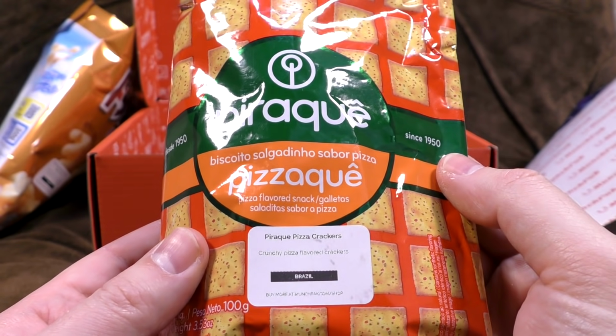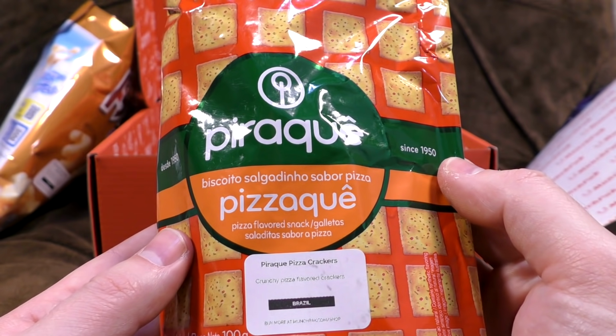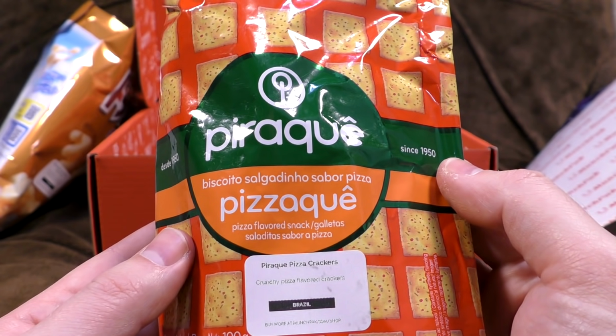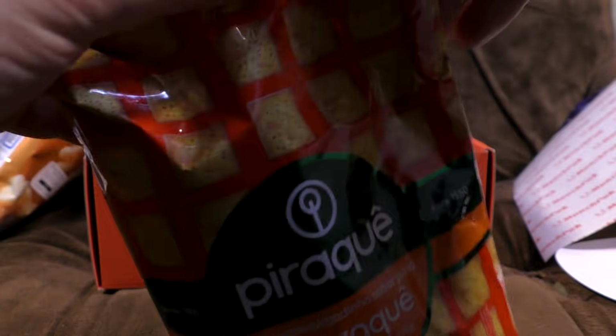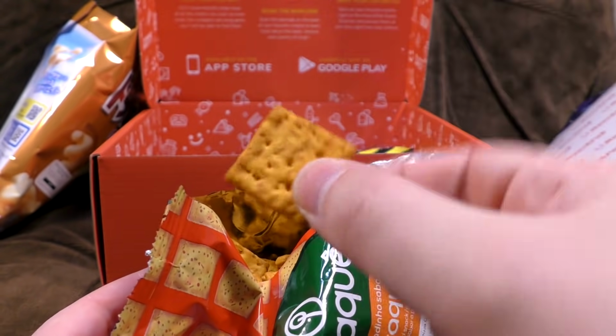From Brazil, I don't know how you pronounce that. Pizza crackers. Crunchy pizza flavoured crackers. That makes sense. Well, they're crackers, they're pizza flavoured, and they're crunchy. These are things we can all live with. Yep.